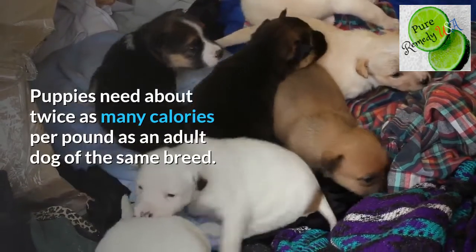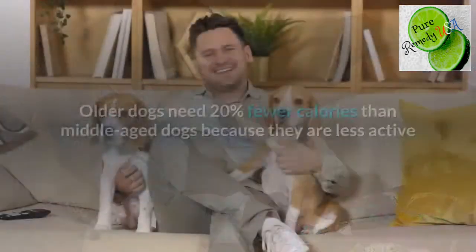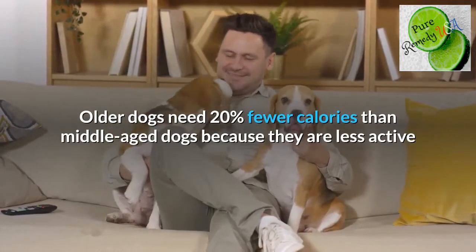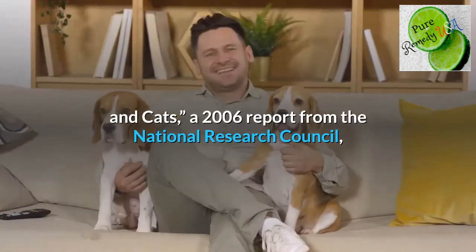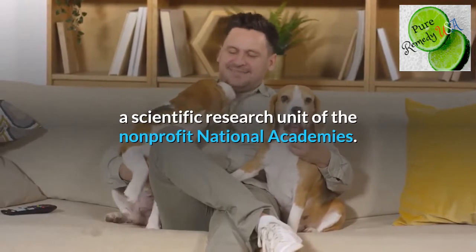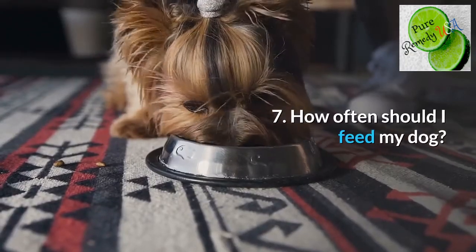Puppies need about twice as many calories per pound as an adult dog of the same breed. Older dogs need 20% fewer calories than middle-aged dogs because they are less active and have slower metabolisms, according to Nutrient Requirements of Dogs and Cats, a 2006 report from the National Research Council, a scientific research unit of the nonprofit National Academies.